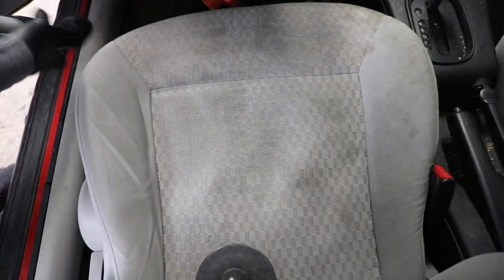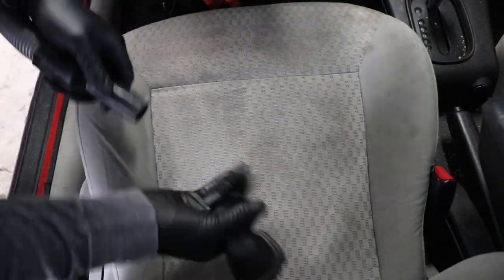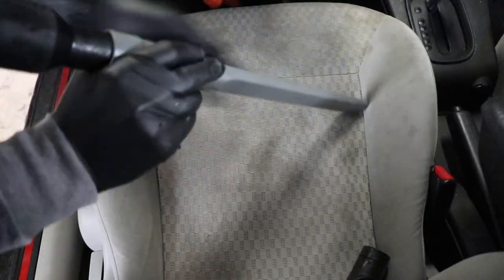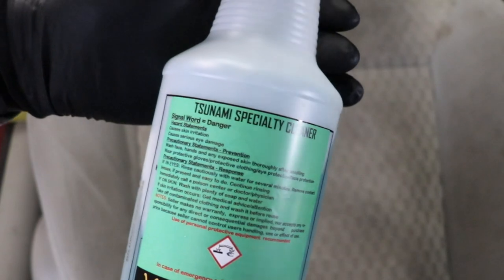We start with a thorough vacuuming to get all the dry stuff first. Next, we spray a generous amount of the Extreme Solutions Tsunami Cleaner, and this was diluted 4:1 for heavy cleaning.